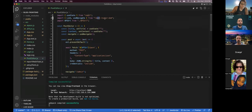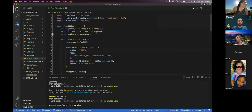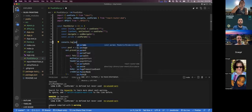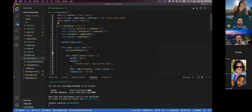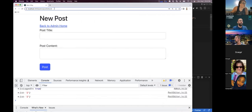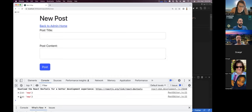In our React Router DOM, we're not only going to import link and use navigate, we're also going to use params. And we're gonna say const params equals use params. Then we are going to console log out our params. So if I move that code over and look in my console, I get ID 2. That ID is exactly what is pulling out from up here. So if I change 2 to the word new, now it says my ID is new. But I'm going to keep working on that ID too.